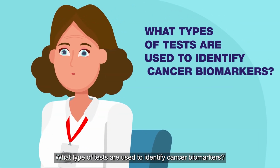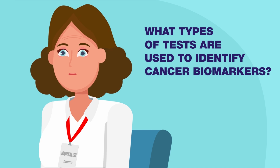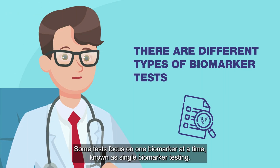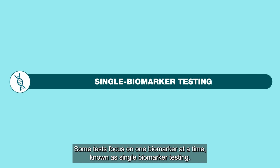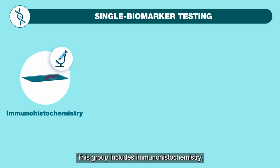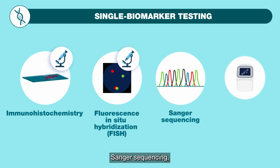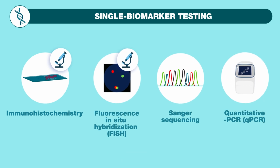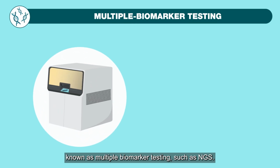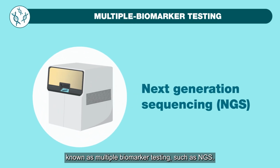What type of tests are used to identify cancer biomarkers? There are different types of biomarker tests. Some tests focus on one biomarker at a time, known as single biomarker testing. This group includes immunohistochemistry, FISH, Sanger sequencing, and qPCR. Others can examine multiple biomarkers at once, known as multiple biomarker testing, such as NGS.